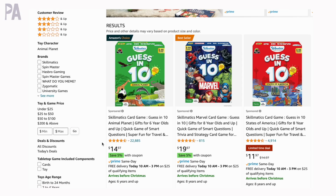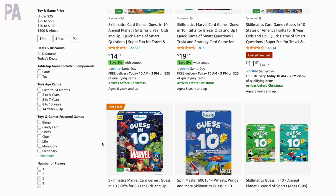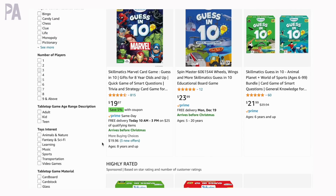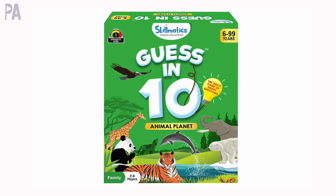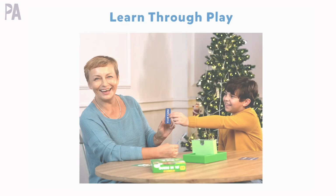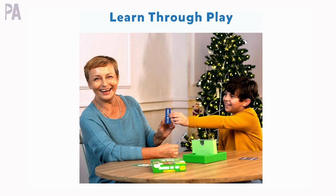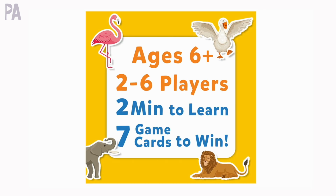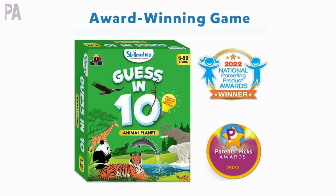Guess in 10 from Skillmatics is a really great game to work on some of those trivia skills. Now, these come in different forms, so you can find them for like history or for the United States, and basically you have to guess something within 10 questions. This is also a very good travel game, take with you game, play in the car on road trips game. I think we have the one for US geography, I believe, where you have to guess what state you're talking about based upon the clues given. It's a kind of fun trivia game and really great for learning too.